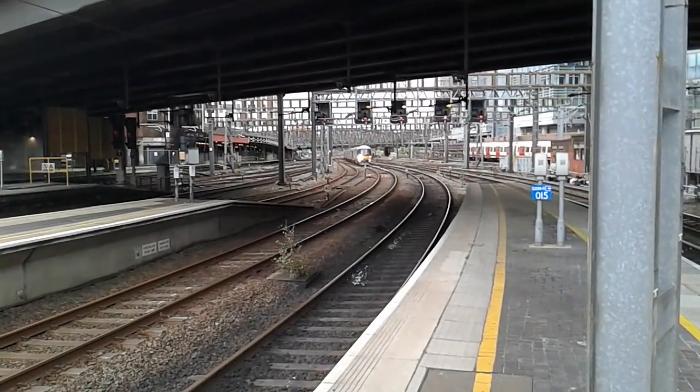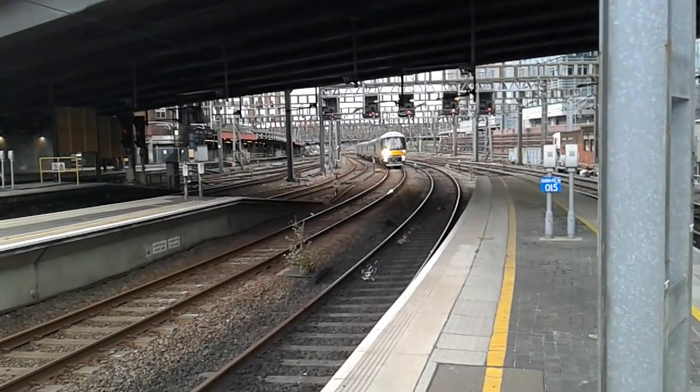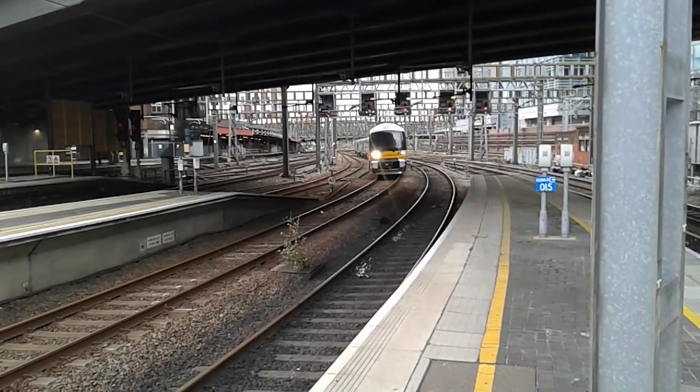Okay, the next train to terminate is a Heathrow Express service. How would I forget that? I don't know. From Heathrow Terminal 5, worked by 332007.